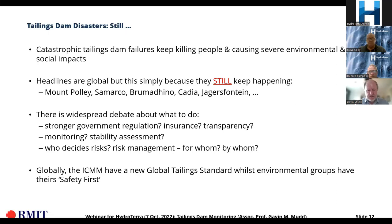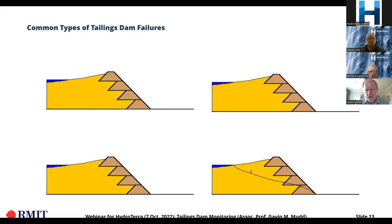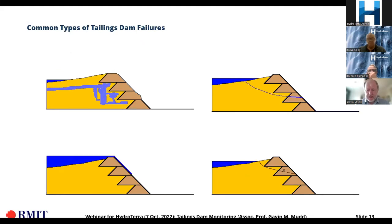So that's led the industry to say we need to be doing better. So they've set up a new global tailings standard. Internationally, environmental groups have basically put out their own, which they call Safety First. All right. And again, there's different opinions on who's is better or whatever.